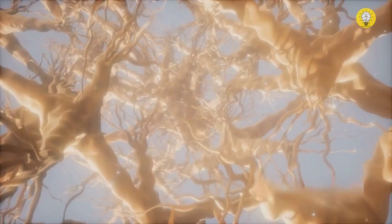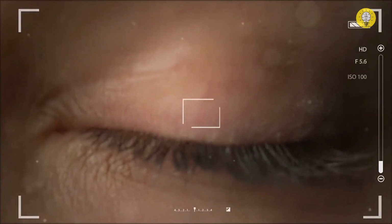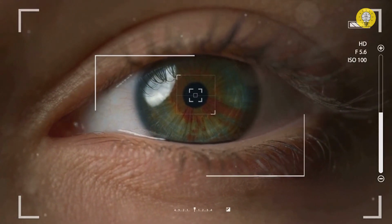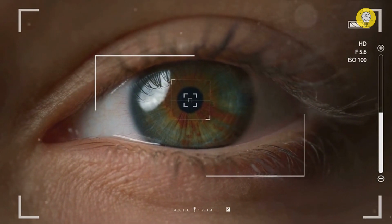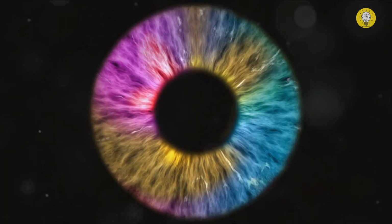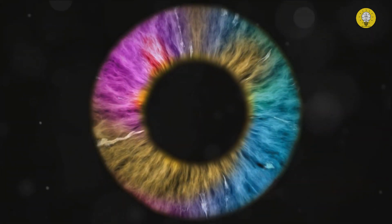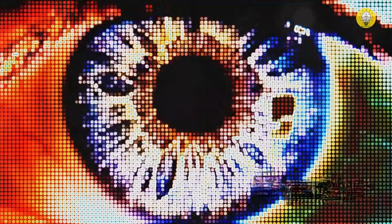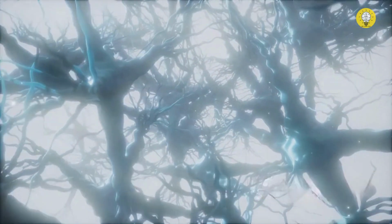And all of this happens in real time. The moment light hits your retina, the process begins. In the blink of an eye, light becomes electrical signals, travels along the optic nerve, and is interpreted by the brain. It's an instant, seamless process, so smooth and efficient that we're not even aware it's happening. What's truly amazing is that this process is happening right now as you're listening to this. Every color, every shape, every movement you see is a result of this complex journey from eye to brain.